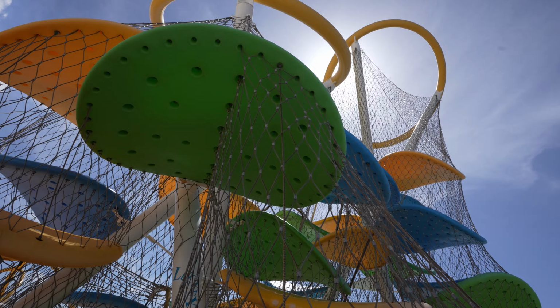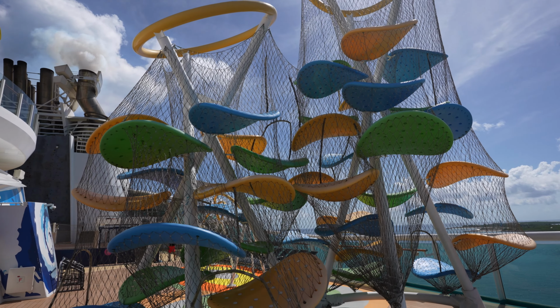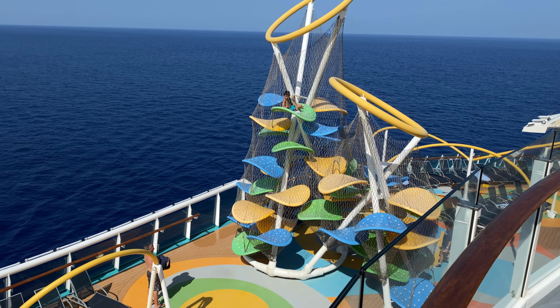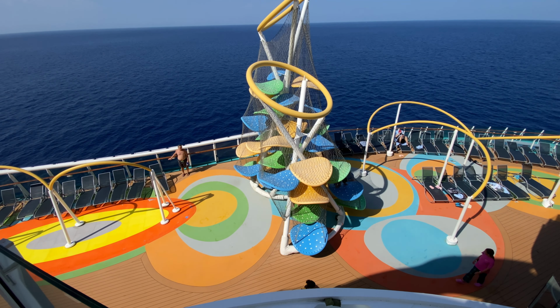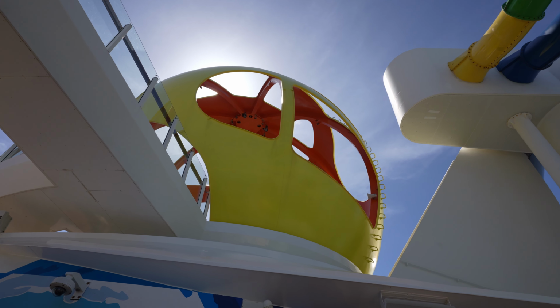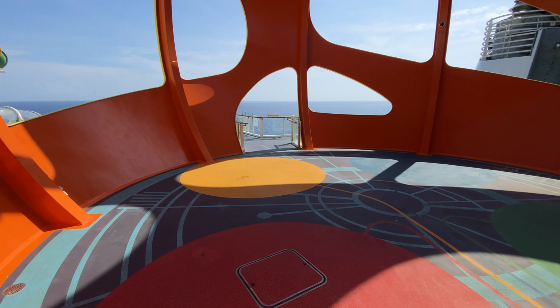Back here, you'll also find the Sky Climber. This is for kids and is, well, not sure what they're supposed to be. It's some type of an art thing. But it is surrounded by nets, so if your kids do climb on it, they'll be safe, or at least should be in theory. So all of this back here is included in the price of your cruise. Now they do have the Sky Pad. However, bad news, they shut those down across all the ships.